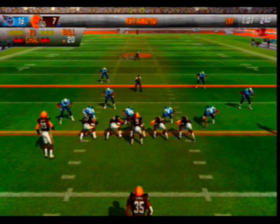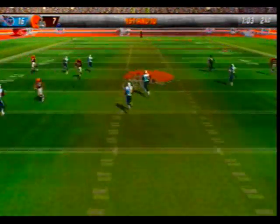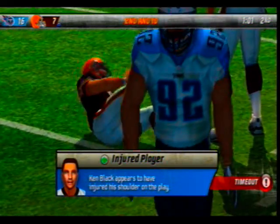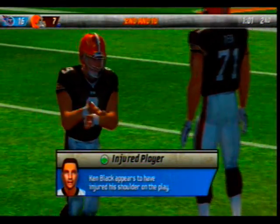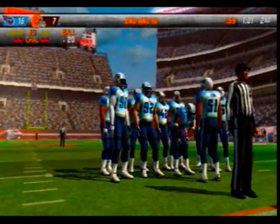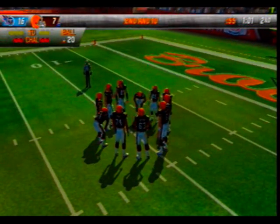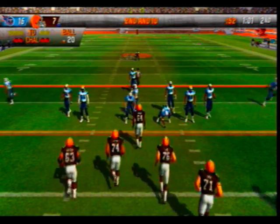Only one man in the backfield. Black with a man in motion. Fakes the throw. Gets the pass off. Incomplete as the defender knocks it away. Black is the injured player on the field. He'll be coming out for this next play, so we'll find out what the story is. Second and 10. Ball on the 20-yard line.